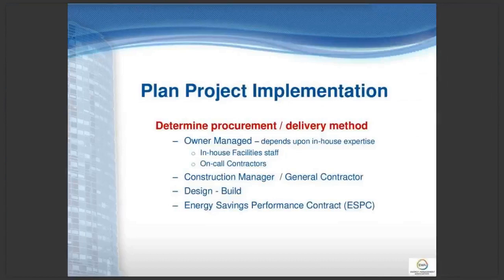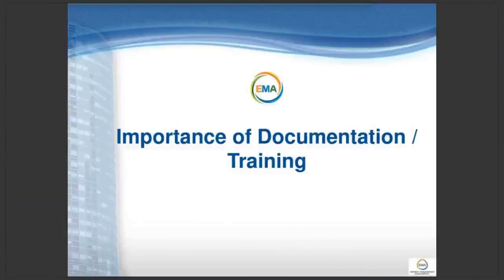Determine the procurement or delivery method. Once again, how is the project going to be implemented? How's it going to be delivered? Does the owner have in-house staff or on-call contractors that can perform the work? If not, is he looking to engage a construction manager? Is he looking to have the project done design-build? Or in some cases, is he looking to engage an energy savings performance contractor and get a performance guarantee? Again, these are all things that you can work with. If you're an energy management professional, you would work with your client and make recommendations and considerations in all this.